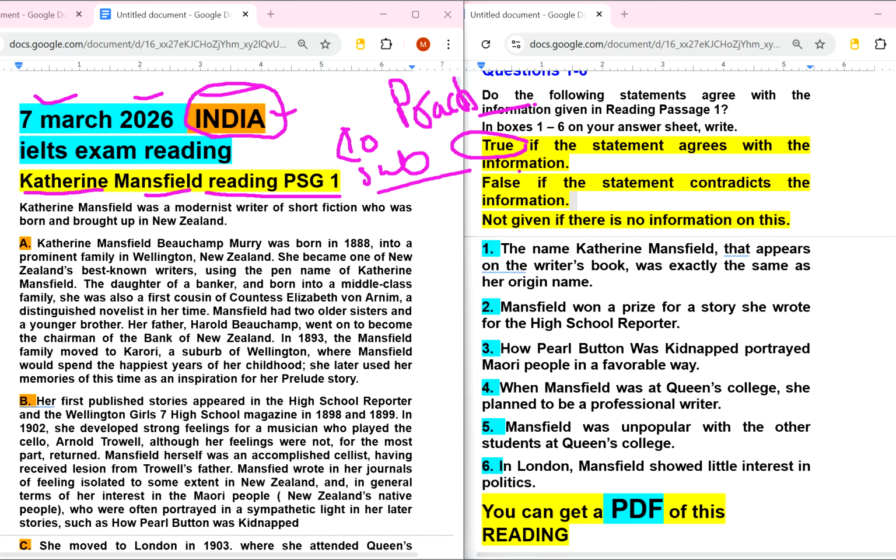So let's do true false not given for this reading. How to do true false not given, it's important to understand the strategy. It is going to be true if the statement agrees with the information. The statements are the question statements, and the information we will get in these paragraphs. First I will read the question statement, try to understand its meaning, and then come out with one or two keywords that will help us to locate the information in the passage.